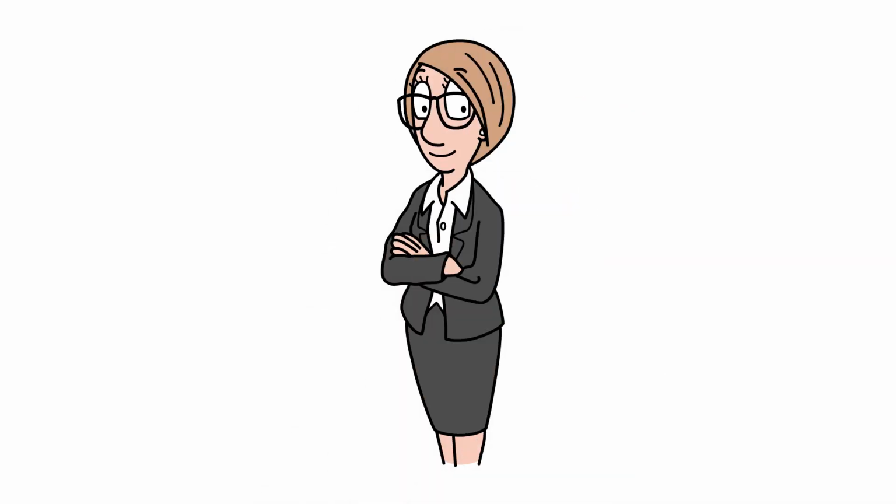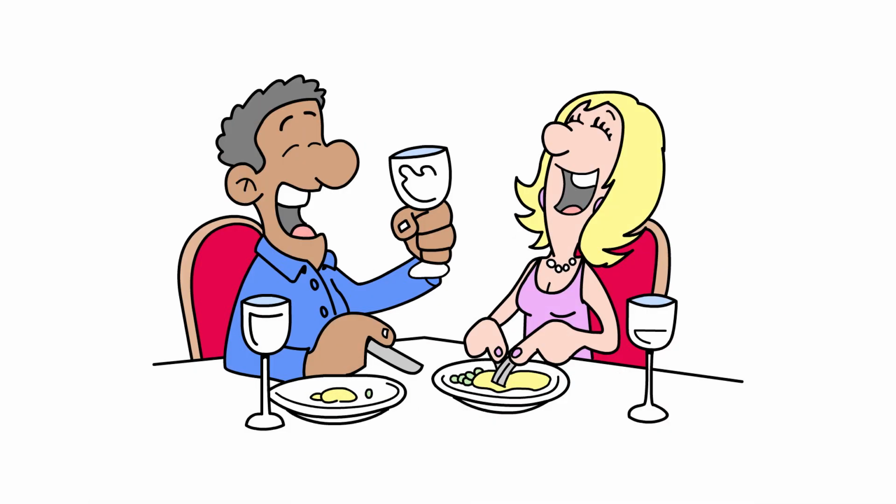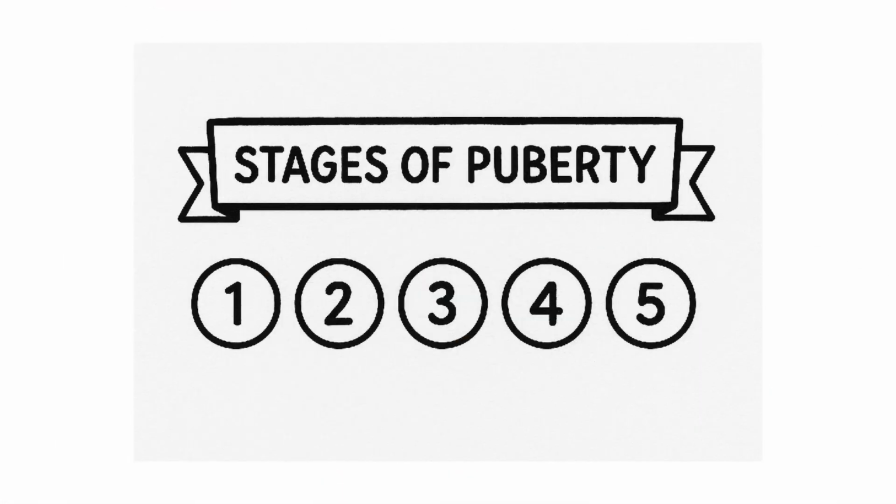The final stage of puberty brings the body into full maturity. Breasts and hips reach their adult form, periods become more regular, and height growth slows down before stopping completely. At this point, most of the physical transformation is complete, and girls often start feeling more comfortable and confident in their new identity. Remember, puberty is different for everyone. Some start earlier, some later, and the journey may look different, but all paths are normal.